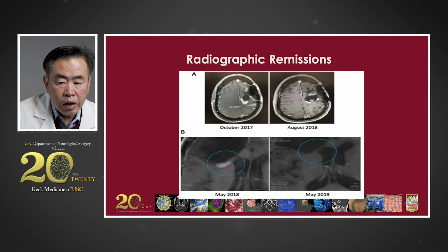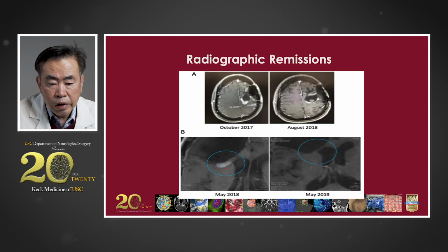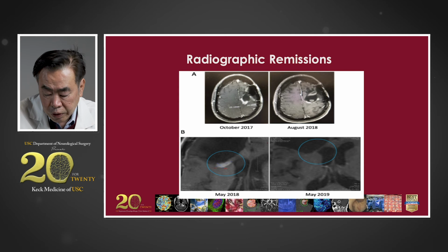This is a picture of some of these MRI scans. A is the MRI scan of the patient who has been alive for 33 months. You can see how she started in October 2017 with this white area that shows her recurrent tumor. And as she inhaled the Neo-100, you see how that white area has decreased in size. Another patient started in May of 2018, and you can see that white area showing her brain tumor. And as she inhaled it over a 1-year time period, you see how that white area, or contrast enhancing area, completely goes away.